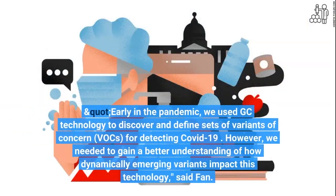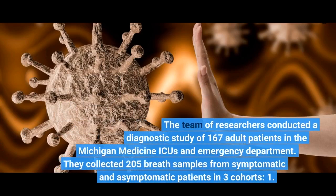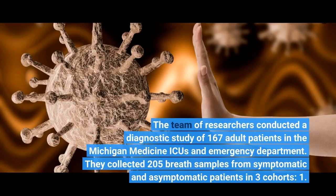Early in the pandemic, we used GC technology to discover and define sets of VOCs for detecting COVID-19. However, we needed to gain a better understanding of how dynamically emerging variants impact this technology, said Fan. The team of researchers conducted a diagnostic study of 167 adult patients in the Michigan Medicine ICUs and Emergency Department. They collected 205 breath samples from symptomatic and asymptomatic patients in 3 cohorts. 1.